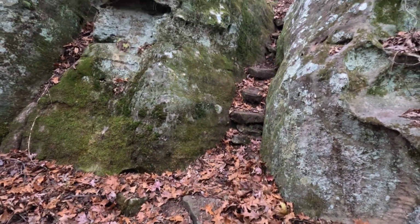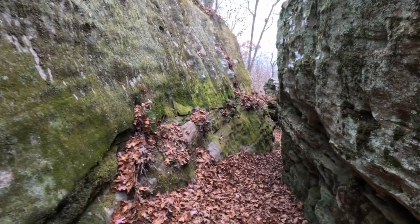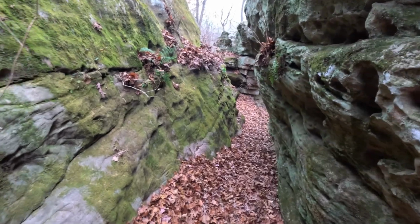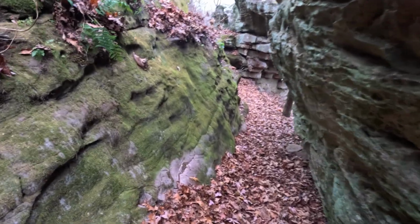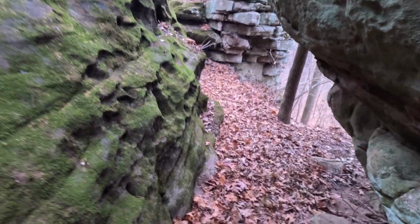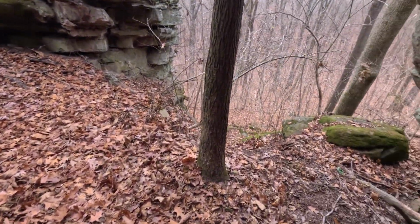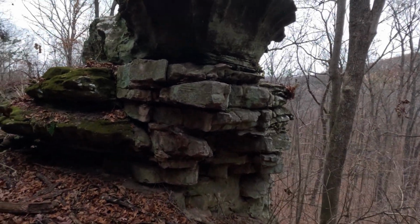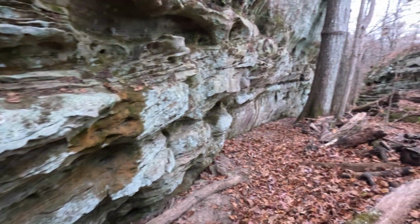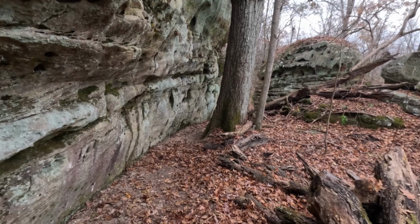Yeah. All right, a little bit clearer, folks. Kick some leaves out of the way. Make it a little safer for people to come down. These leaves are slick, you know. This is probably the one place I should have brought my trekking pole. They're deep right here too. And more bluffage, of course. More beautiful bluffage. Gotta love the bluffage.